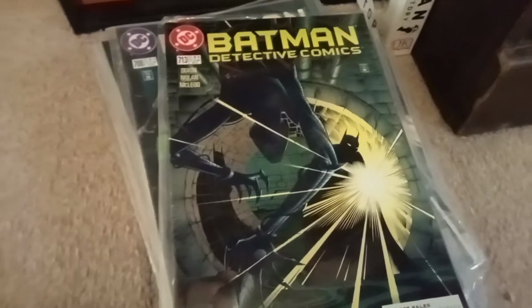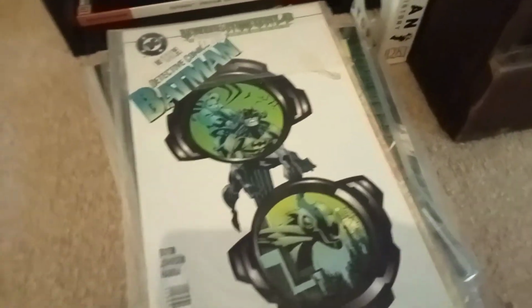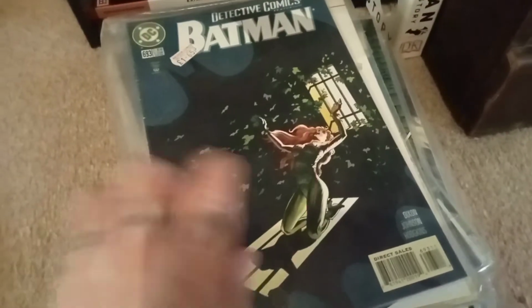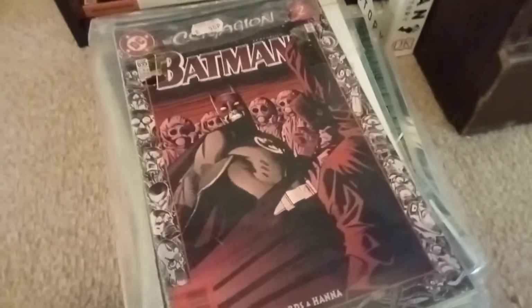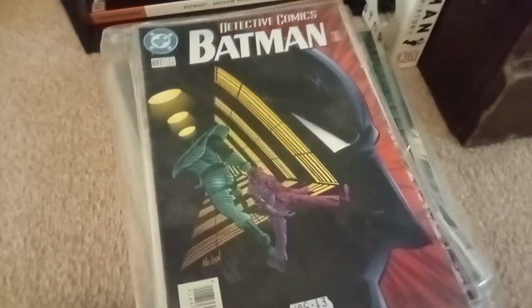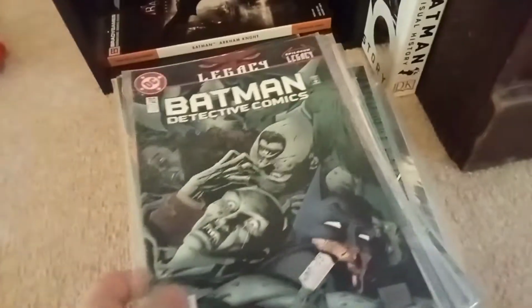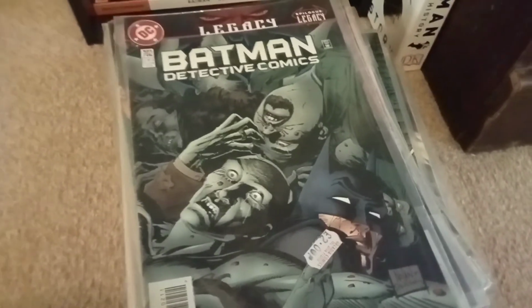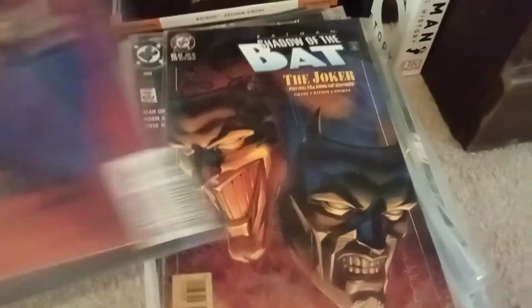We are pretty much done now. Just got a few to go through. I like that Poison Ivy cover. Always do. It's strange because although I know a lot about the comics, I haven't actually read that many. Like, I have a load of Buffy comics as well that I need to get through reading. About 3 more to go, I think. 1, 2, and 3. That's your lot.